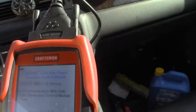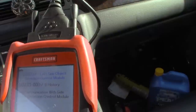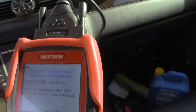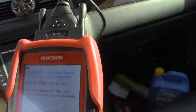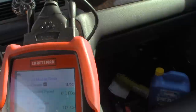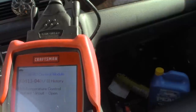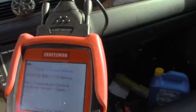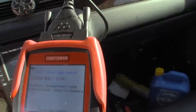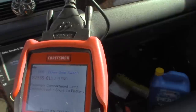Here, this is the left side module, lost communication with the right side module. I'm betting that's in probably one of the doors. Or left side object. There's an object detection module in the back, right? Like when you back up. I don't know. HVAC control module: main temperature control feedback circuit open. Driver door switch: compartment lamp control circuit short to battery.